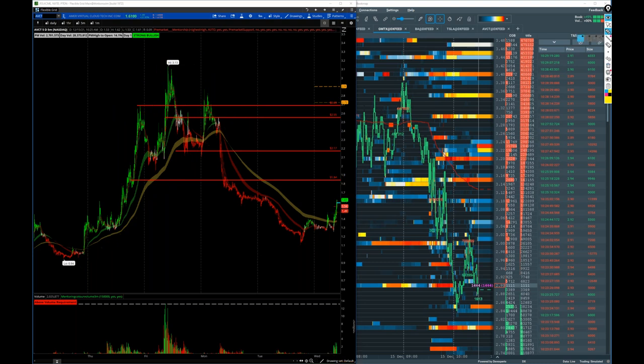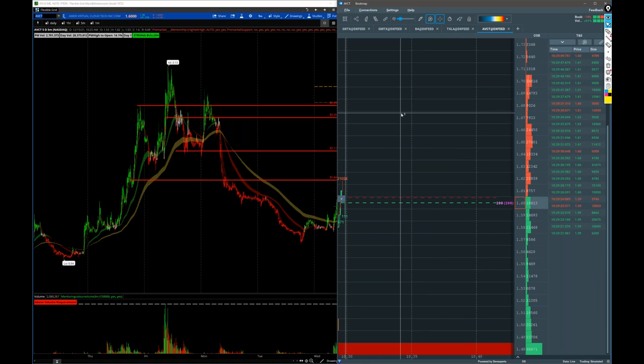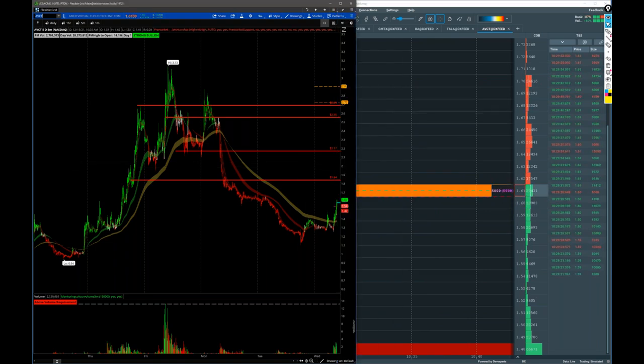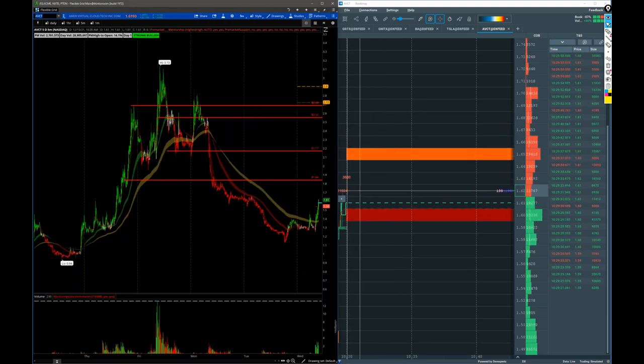Let's see if we can have some dip buy. I will be trading this with the account over here on Bookmap, but also live with my account, if I'm gonna have that setup. Okay, so let's look together if you can spot some nice trade.